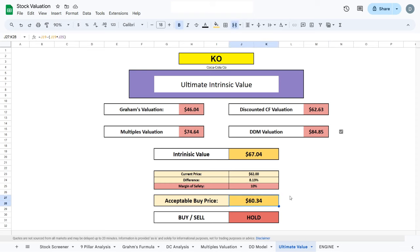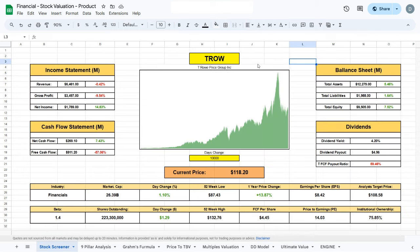$60.34. To be fully transparent, I did buy into Coca-Cola about 2 months ago when it was trading at around $58 per share, so I did see some return on that during the past 2 months. And now for the next and final company I want to have a look at today, TROW price.